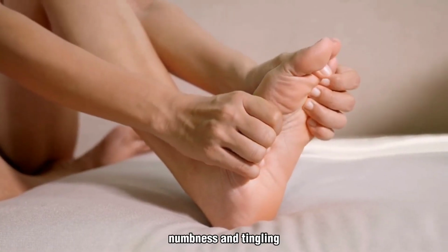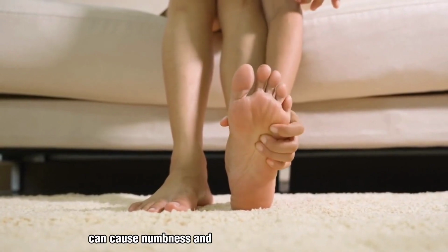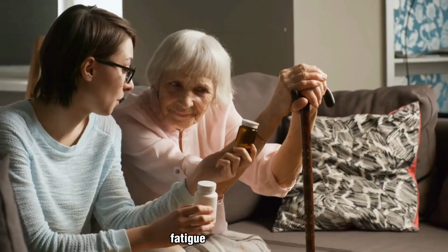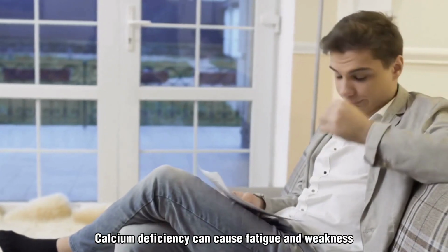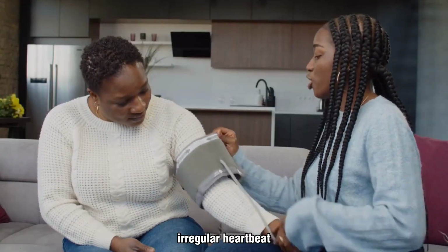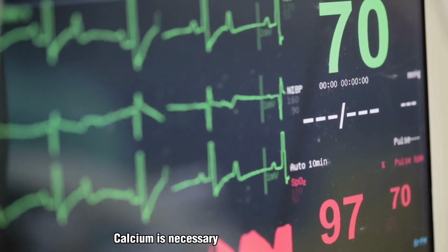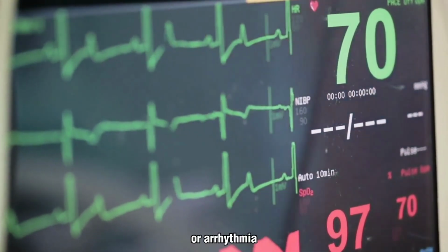Numbness and tingling. Calcium is needed for nerve function, and a deficiency can cause numbness and tingling in the hands and feet. Fatigue and weakness. Calcium deficiency can cause fatigue and weakness, making it difficult to perform daily activities. Irregular heartbeat. Calcium is necessary for a healthy heartbeat, and a deficiency can cause an irregular heartbeat or arrhythmia.